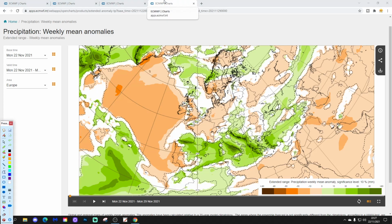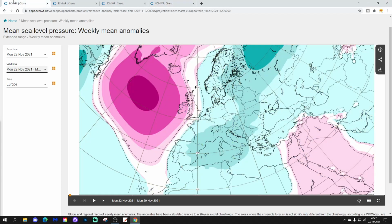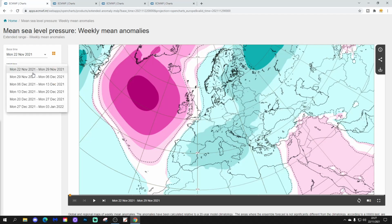So that could be snow. Generally, I think we say that the north and west of Europe is a little bit drier or quite dry, and southern and southeastern Europe looks quite wet. Right, that's week one done.